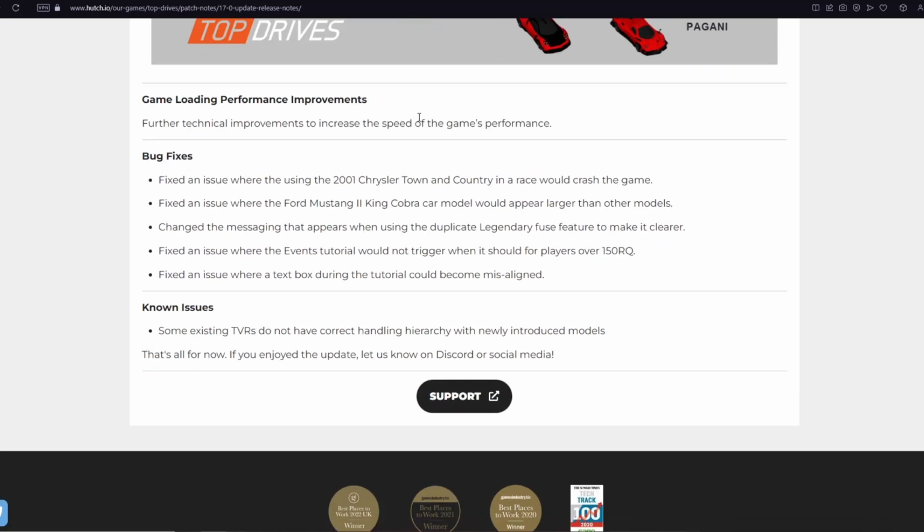Correct me. Further technical improvements to increase the speed of the game's performance. That's great, because it's a mess right now. Fixed an issue where using the 2001 Chrysler Town & Country in a race would crash the game. That particular car, huh? That's interesting. Fixed an issue where the Ford Mustang 2 King Cobra car model would appear larger than other models, yeah?